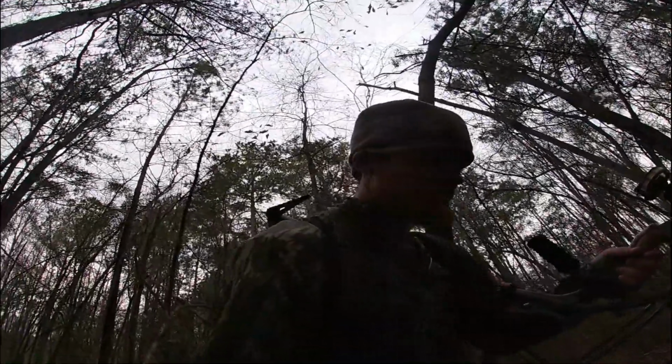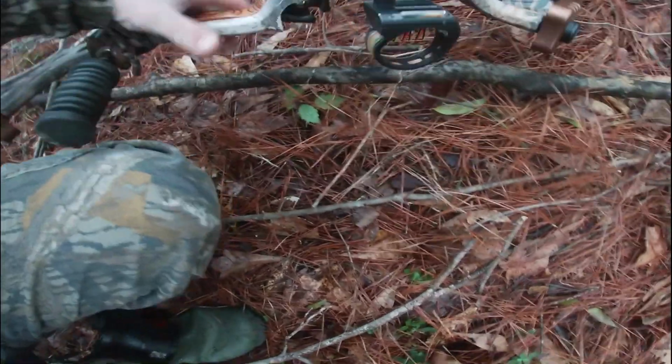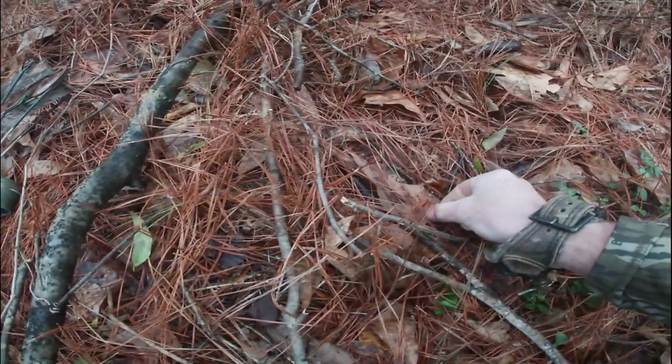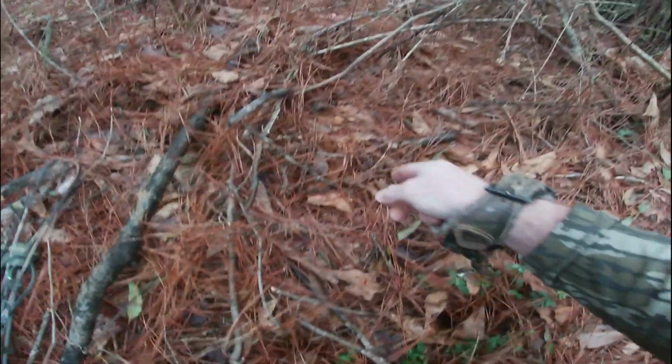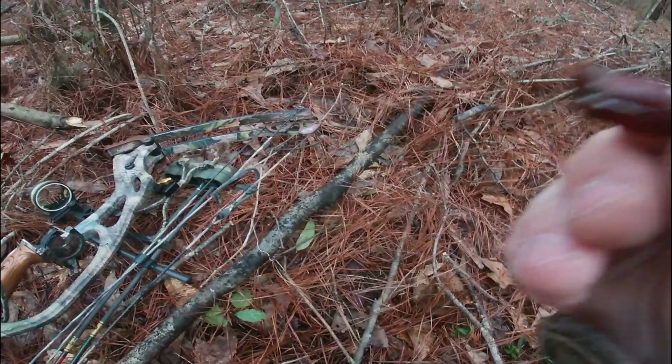Oh, I heard something. See all this fresh stuff kicked up. Look, there's some blood there. Pretty good spot of blood there. Ain't a whole lot, but I can see she must be opening up. There's more blood there. I think that's blood. Oh, that's just water there.